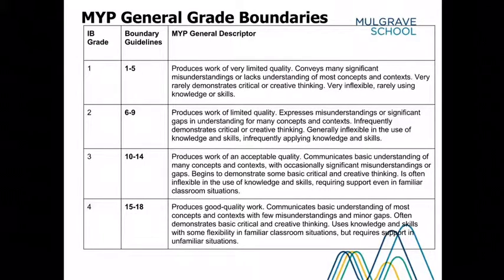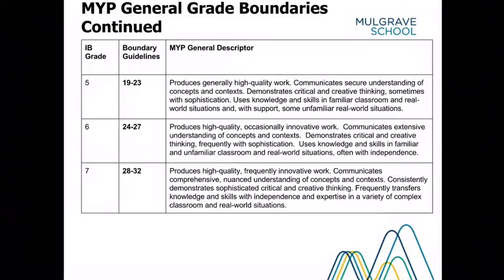So for a level 3, there's a clear descriptor of what the student is able to do if they're achieving a level 3. And again, as I said, if focusing on the descriptors is best for a student's progress, it also says what a level 4 would be. So in setting an attainable goal to get a level 4, the student, working with the teacher and working with parents, can now understand what they need to do to move up a level for next year or the next report card.